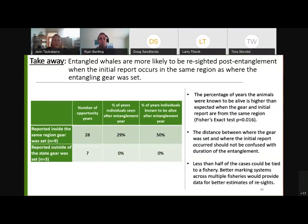We also found that entangled whales are more likely to be resighted post-entanglement when their initial report occurs in the same region where the entangling gear was set. Now, this is based on a very small sample size, because less than half of the cases that we had that had photo IDs could be tied to a fishery or a location where that fishery set its gear. So a better marking system across multiple fisheries across the entire West Coast would help inform this data, and we could have better estimates.